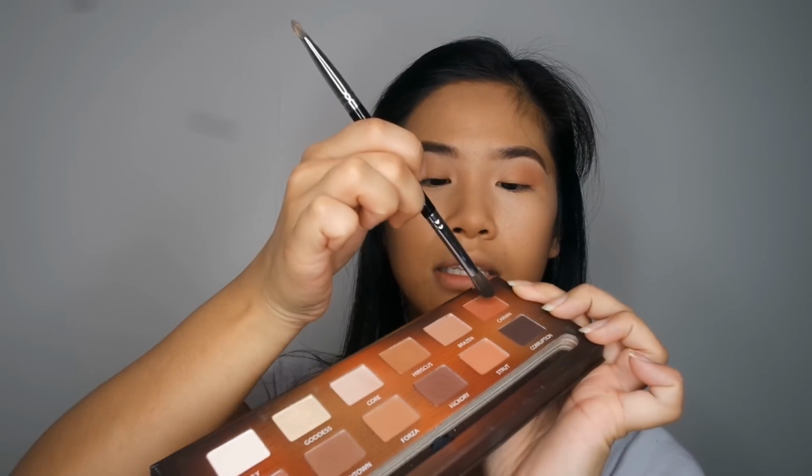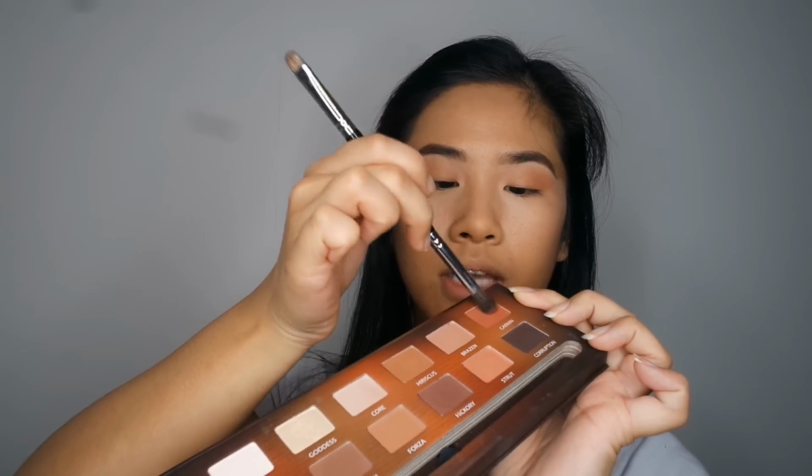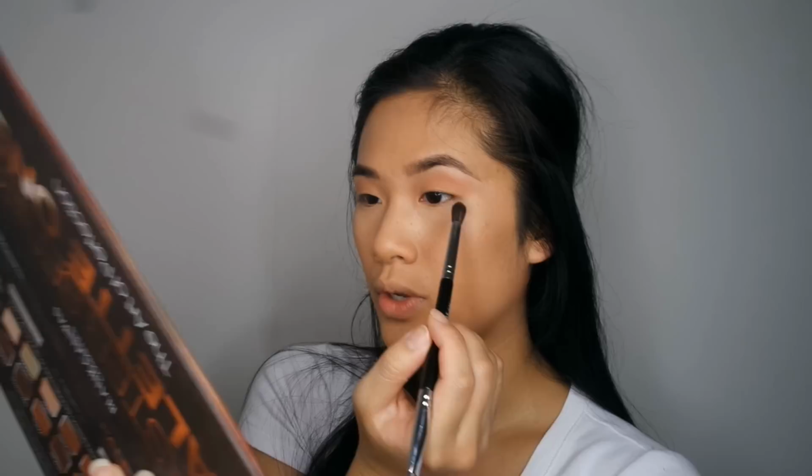So I'm gonna go ahead and use Carmen. It's like a darker orange compared to the Red Brick one. And there's a huge difference between the MAC eyeshadow and this eyeshadow because it's so much more creamy. I feel like the MAC single eyeshadows are becoming a little bit more chalky and a little bit more dry, as these ones are very buttery, a bit smoother to work with.